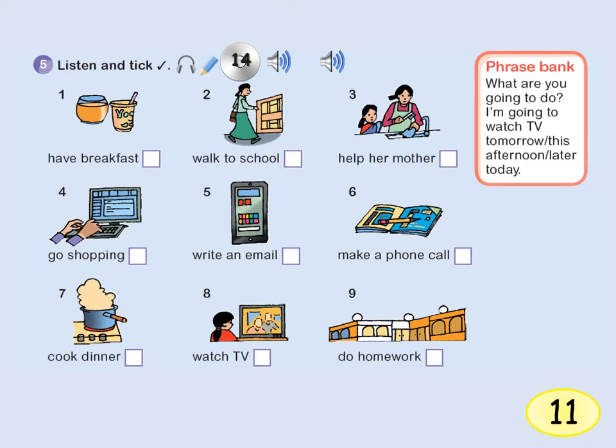What are you going to do tomorrow? I'm going to eat breakfast, then I'm going to help my mother. What are you going to have for breakfast? I'm going to have some yogurt and juice. In the afternoon, I'm going to write an email to my grandma. What are you going to do in the evening? Mum and I are going to cook dinner. After that, I'm going to watch TV.